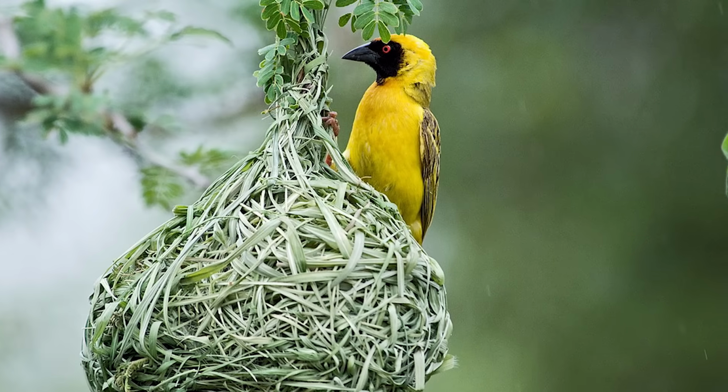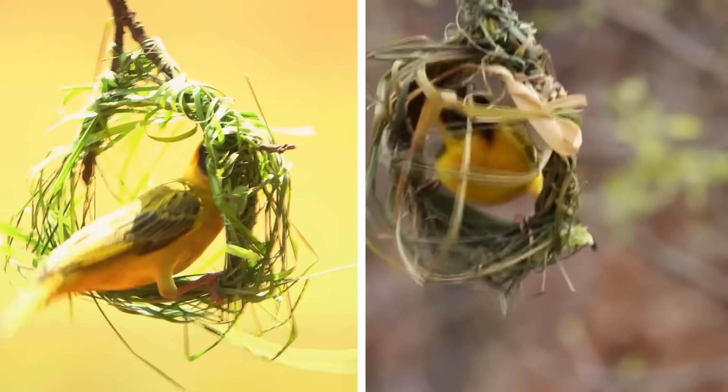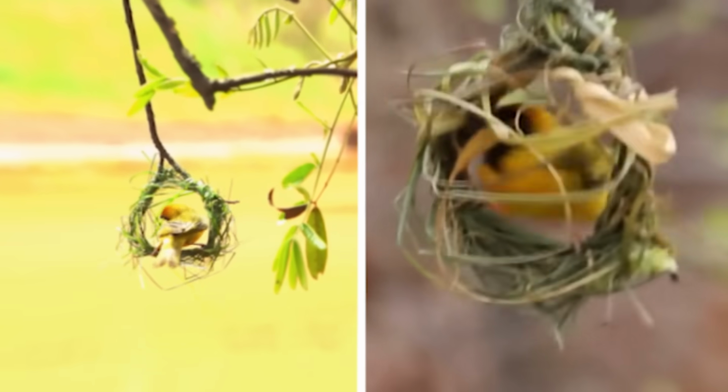And when the breeding season is over, these birds don't get sentimental. They often tear down the nest and start fresh next year, because who doesn't appreciate a good renovation?